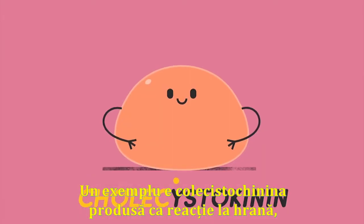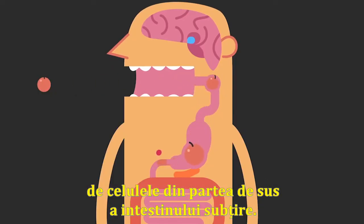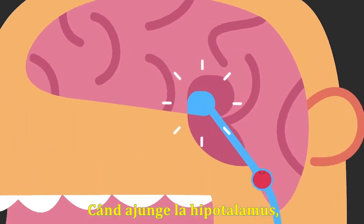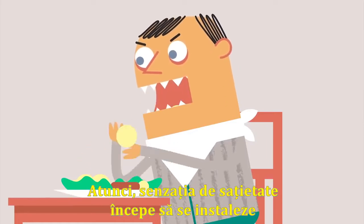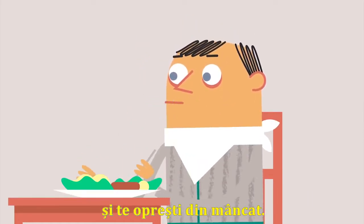One example is cholecystokinin, which is produced in response to food by cells in the upper small bowel. When it reaches the hypothalamus, it causes a reduction in the feeling of reward you get when you eat food. When that occurs, the sense of being satiated starts to sink in, and you stop eating.